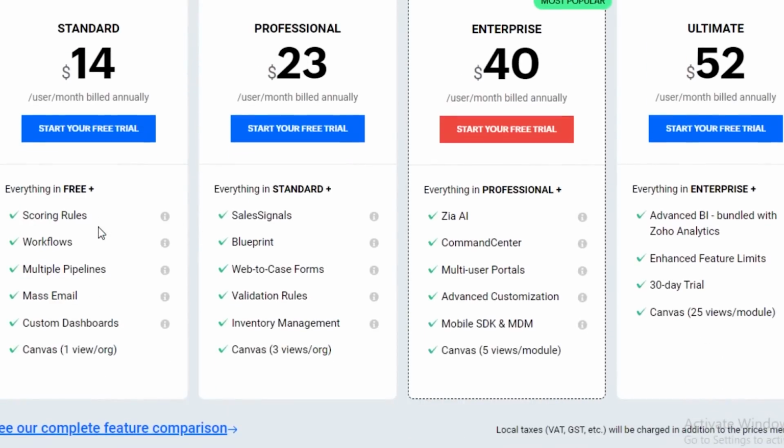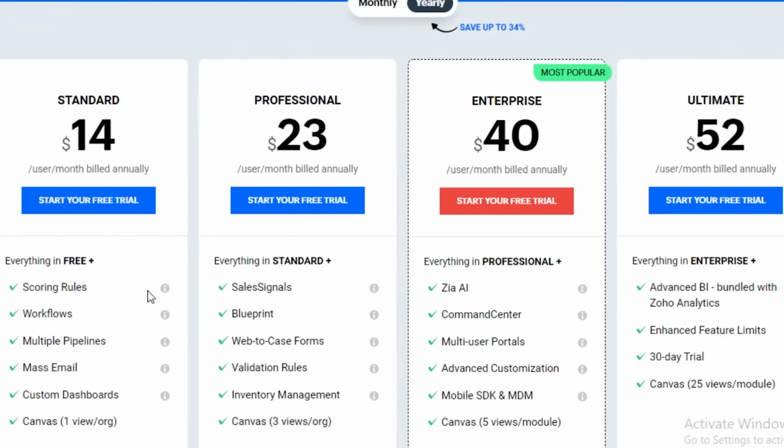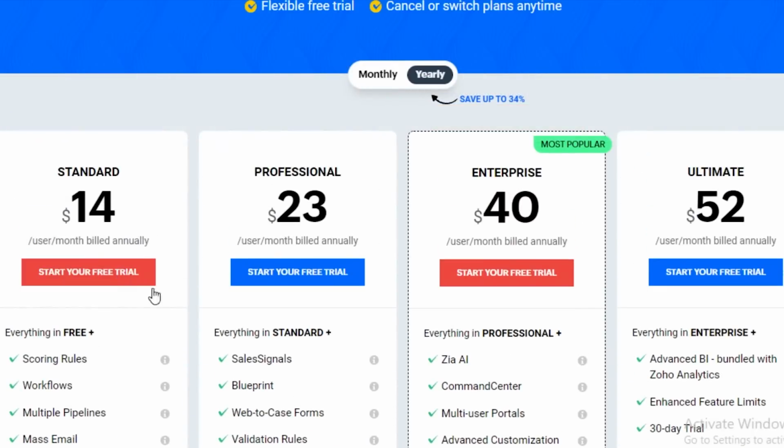They are a bit pricey, but you have to take into consideration that you're also paying for mass emailing. So Zoho is going to function as your email marketing as well as your project manager. And that is something a lot of people forget, where they find that, oh, it's just a project manager. Zoho does a lot more than just project management. It's more of a CRM tool rather than just a project manager.